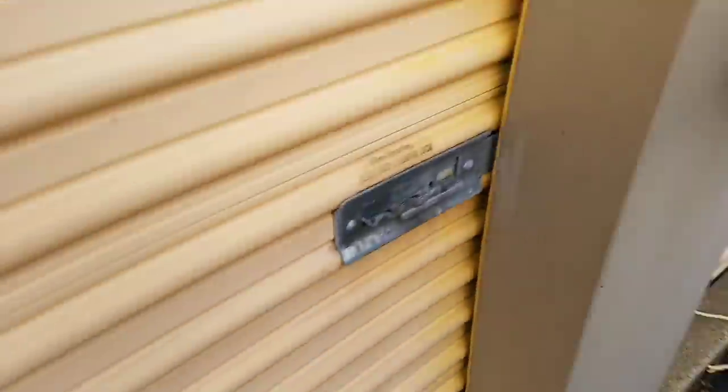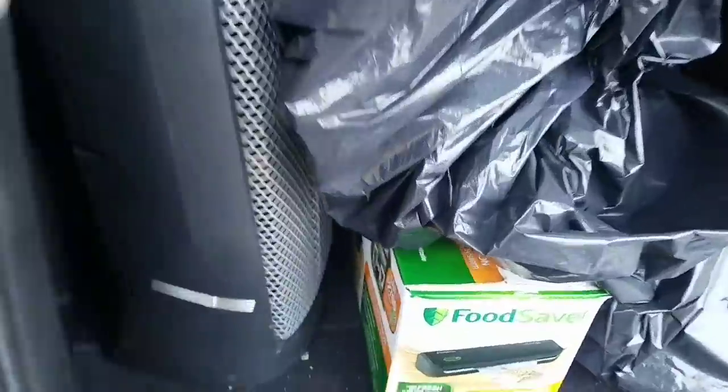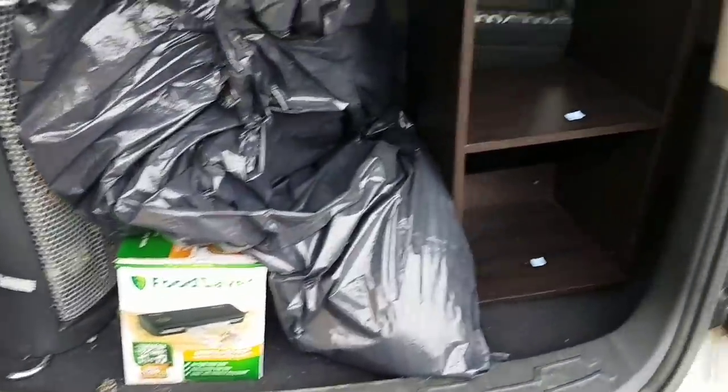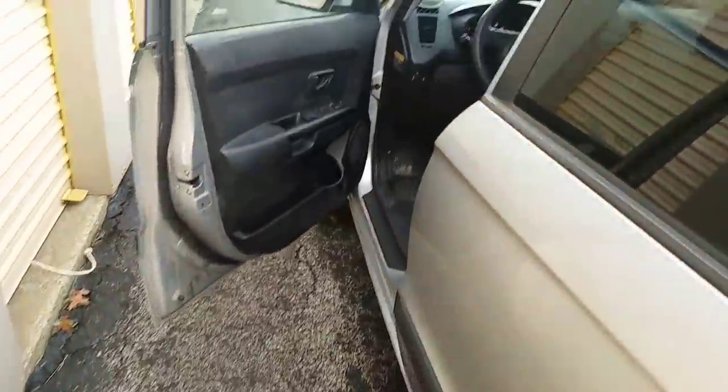And that is our 1 unit. Fits right into the new car here. Heater. Food saver new in the box. Some pillows and that. $2. Let's see what we get next.